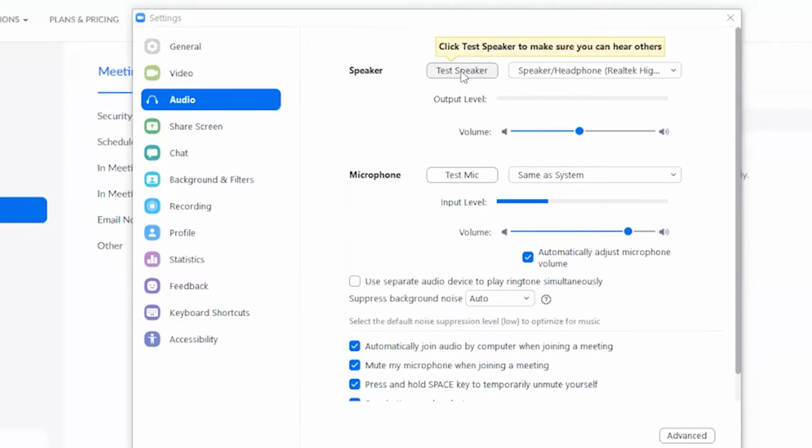The test speaker will play a sound and ask you, do you hear it? And you can say yes or no. And if you say no, I don't hear that, it will start to help troubleshoot. Same thing for the mic. If you hit test mic, you speak, and it's going to replay it back to you. And then you can adjust your volume for your microphone and your speaker here as well.